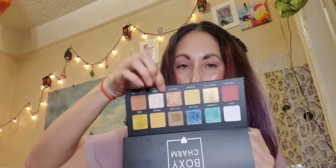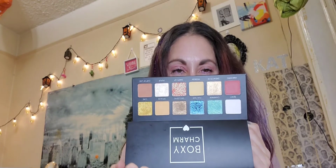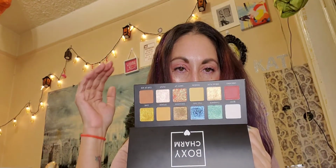You do have a pressed glitter. You do have metallics, shimmers. You have a duochrome or a multichrome. I forget, I have to swatch it again. So we'll swatch this baby. I'll prime my eyes, and we will do two looks from the palette, and I will let you know, is this worth the 38 or 39, I forget off the top of my head. Is it worth the money they're charging, and would I pay that much if this was on the shelves?